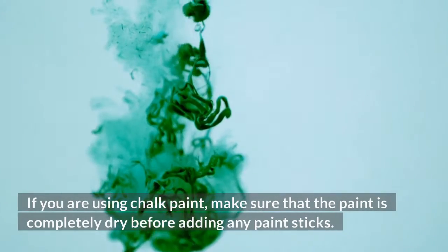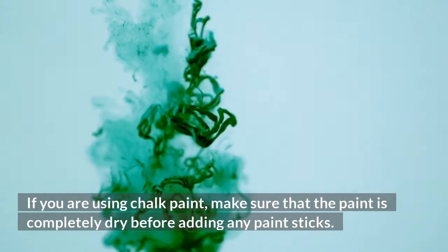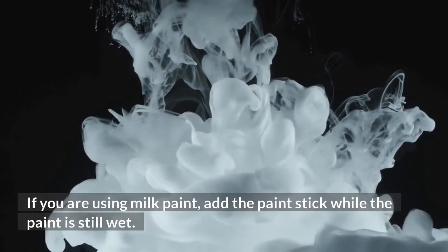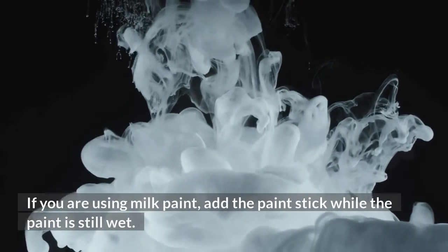If you are using chalk paint, make sure that the paint is completely dry before adding any paint sticks. If you are using milk paint, add the paint stick while the paint is still wet. You will need to stir the paint well to make sure that the pigment is evenly distributed.